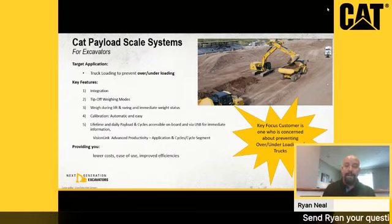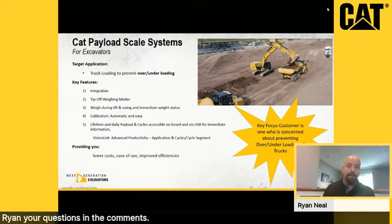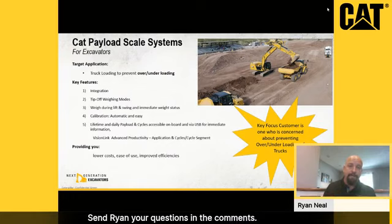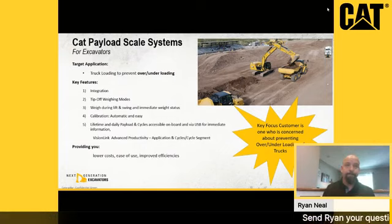So the nice thing about it, it's a completely integrated system. We have tip off. So if you're familiar with scales on a wheel loader, we're able to tip off the material, which Eric Esposito is going to show us in a bit, maybe help you understand what we mean by tip off. But that means if you're almost to your target weight and you have too much in the bucket, you can shake the material off and then continue to load the truck.